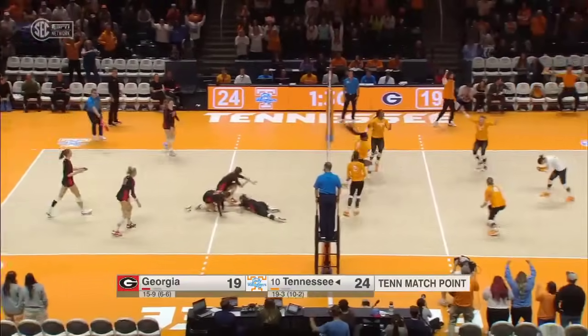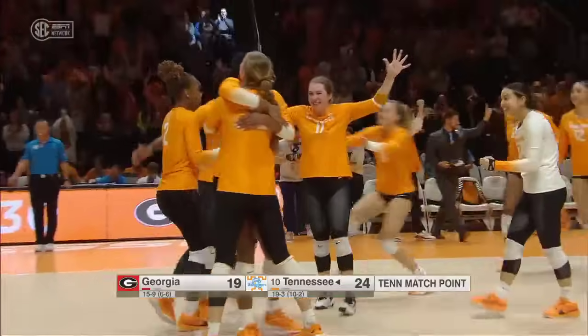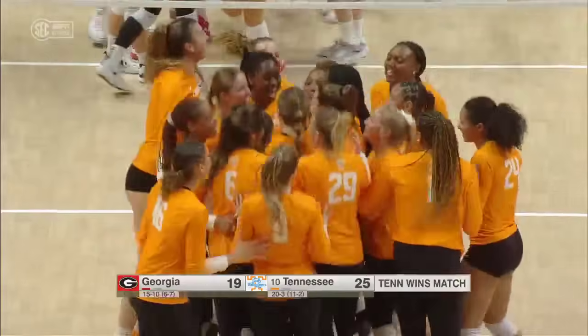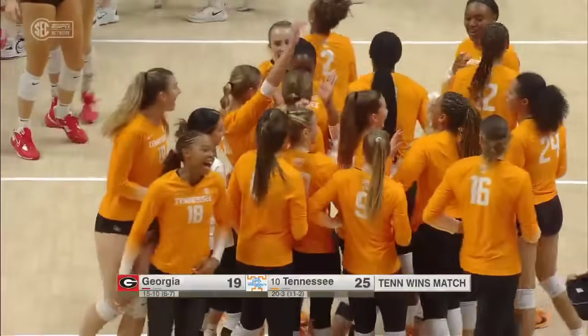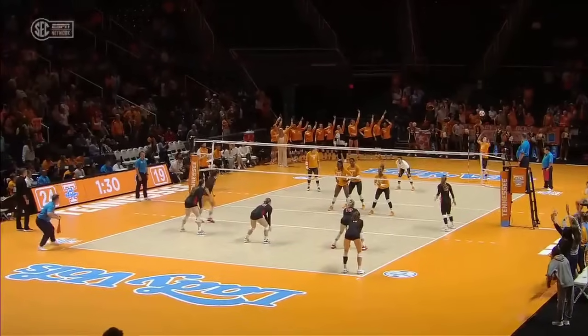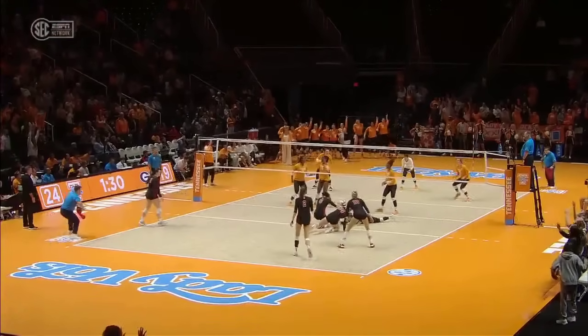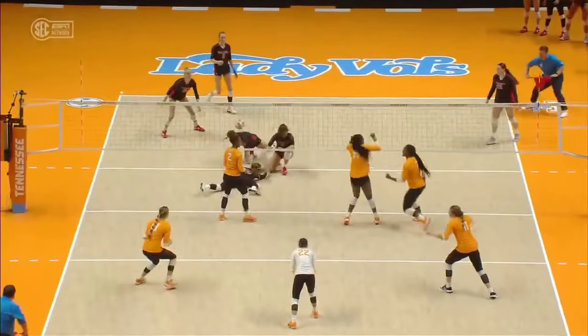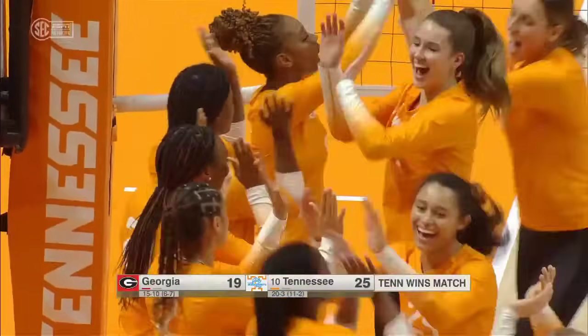King off the net. There it is. Tennessee wins in 4. SEC win number 11. What a fun game to be a part of. Just the all-out, the relentless effort that both teams showed during this. Both teams struggled, both teams did great. It was just a fun match to be a part of, really. Tennessee closes it down on a 4-0.